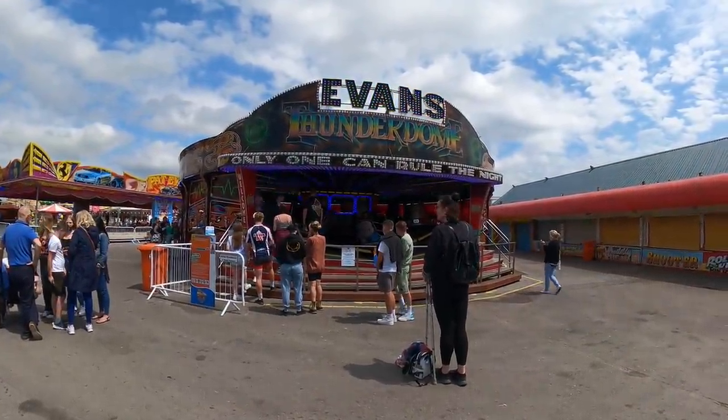Thunderdome. I'm not sure if I've been on it before or not. I probably have, I just can't remember. That is one of the best waltzers I've been on this year so far. That was amazing. The hills are massive in it. So once you get it spinning and it goes over one of the large hills, you get some major ejector airtime on it. Not really had a major airtime on a waltzer before like that.